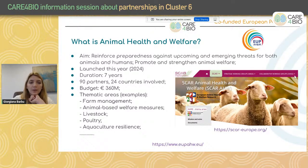The next partnership is Animal Health and Welfare Partnership. The aim is to reinforce preparedness against upcoming and emerging threats for both animals and humans, and promote and strengthen animal welfare. We have 90 partners from 24 countries. It was launched this year, and we have thematic areas such as farm management, animal-based welfare measures, livestock, aquaculture, resilience, and others.